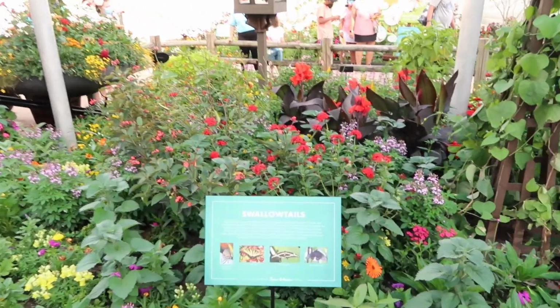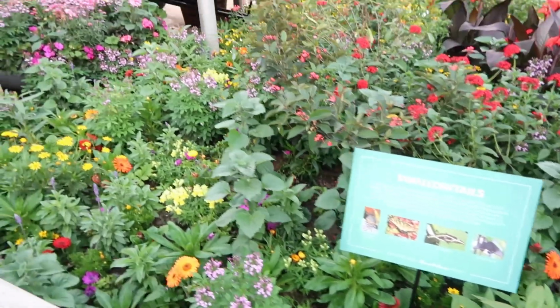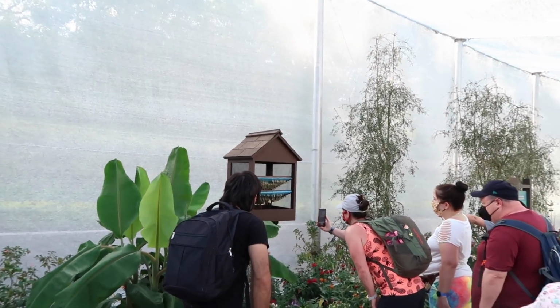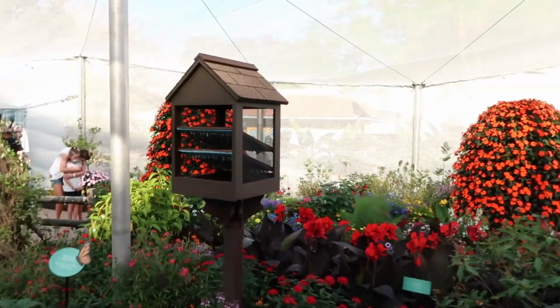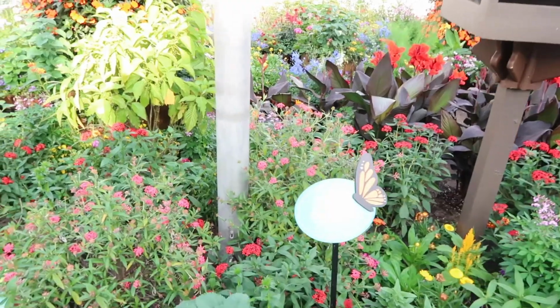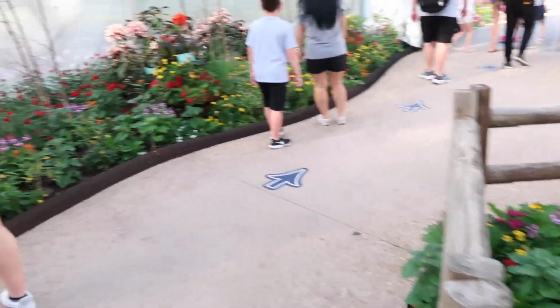And here's how you can, like, here's a swallowtail butterfly. You can identify them. And there's some cocoons right there. And the butterflies are coming. Here's some more over here. Butterflies to be. And just a little warning, butterflies are delicate things. Don't touch them or their wings.